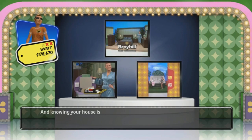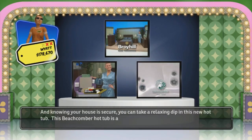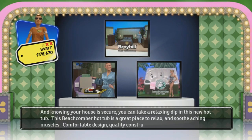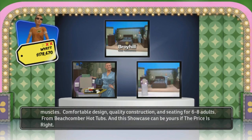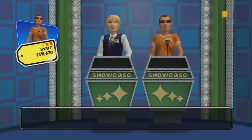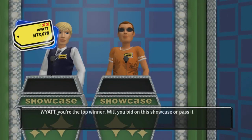And knowing your house is secure, you can take a relaxing dip in this new hot tub. This Beachcomber hot tub is a great place to relax and soothe aching muscles. Comfortable design, quality construction, and seating for 6 to 8 adults from Beachcomber Hot Tubs. And this showcase can be yours if the price is right. You're the top winner. Will you bid on this showcase or pass it to the other player?